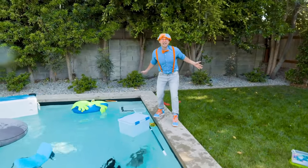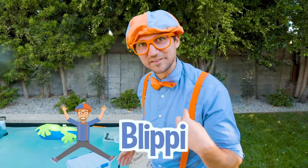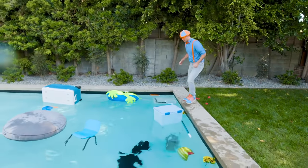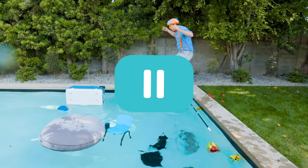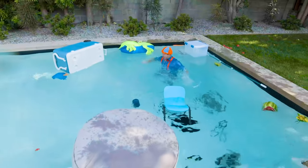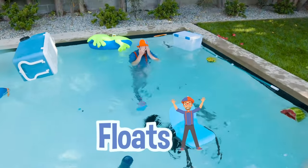Wait a second, I have an idea. I wonder if I would sink or float. I'm so excited. Let's find out. Ready? 3, 2, 1. Stop right there. Hey, remember, you should never jump into a pool unless a grown-up is with you. All right, here we go. I guess I float. That's so silly.